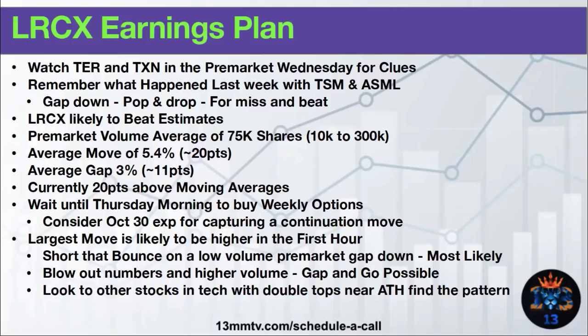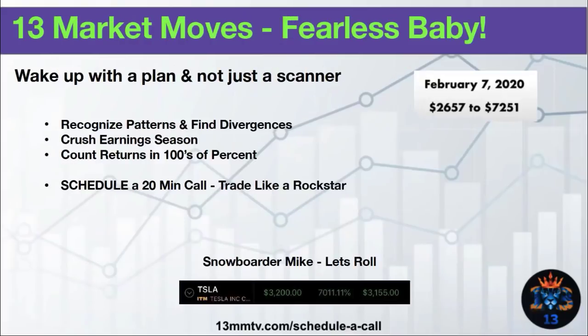Now, another thing, like I had mentioned with ISRG and BLK, it's always good to look at other big stocks and see where they are in their chart patterns and how they've reacted recently to earnings. So you got to have a couple of different scenarios of exactly what you plan to do in order to be successful in this. You can't just say, this is my plan and I don't care what the chart says, I'm going this way, right?